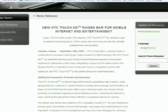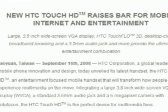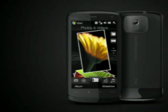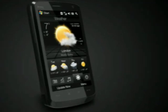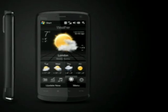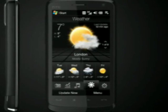HTC has launched the Windows Mobile-based Touch HD, which has a large, wide VGA 3.8-inch screen, plus Wi-Fi, GPS, oodles of RAM, and a 5-megapixel camera. Is it aimed at the iPhone? Well, surely, although I'm suspecting that some of the reasons why the Touch Diamond was a no-go, see Show 63, are still an issue, sadly.